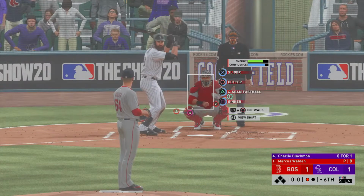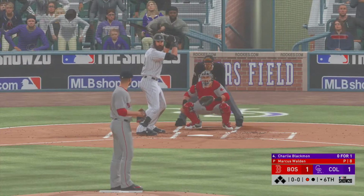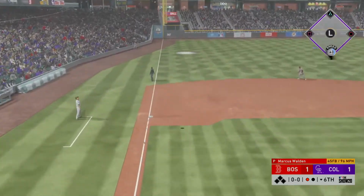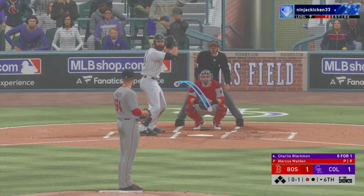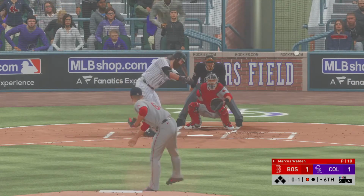Next will be the cleanup hitter, Charlie Blackmon. It was a walk in his last trip. First delivery to him on the way. Fly ball right down the line in left. And they can't run it down. 1 run on 3 hits. No errors in the ballgame for the Rockies thus far.